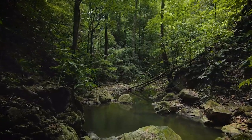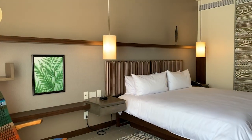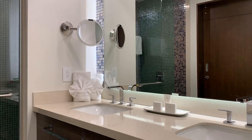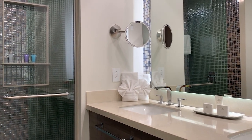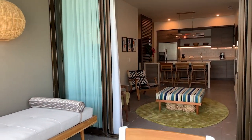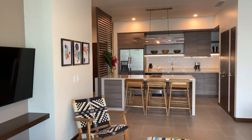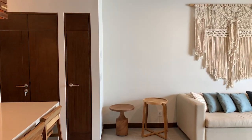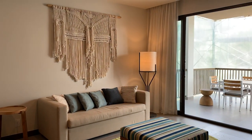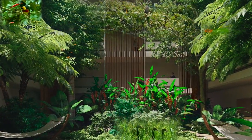But before sharing the view orientations, let me tell you a little about the residences themselves. The studios are generously sized and come equipped with a kitchenette. And the bathrooms have extra-large glass showers, and the interiors feature authentic and rustic yet elegant design. The one, two, and three-bedroom homes have a full kitchen, spacious living rooms, and large terraces providing rainforest panoramas and absolutely incredible views.